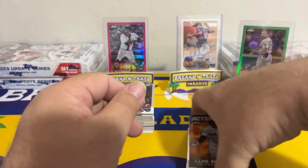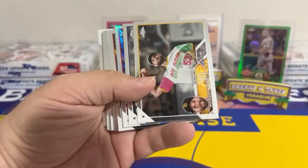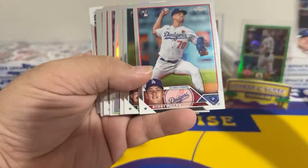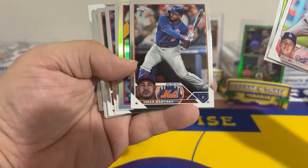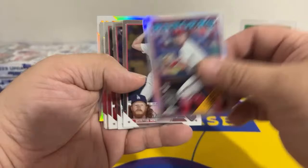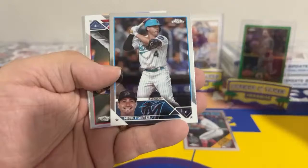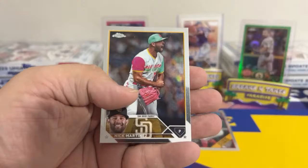Luis Roberts. Perez. McGuire Hyper. Robbie Grossman. Hummel. Hicklin on the refractor. Josh Jung on the rookie 88 throwback. Anderson, J.D. Martinez, All-Star Game, Volpe, Rutschman, Cole Reagans, rookie refractor, and Nick Martinez.